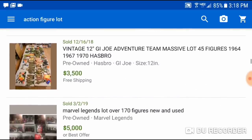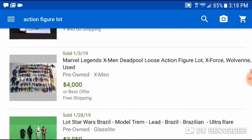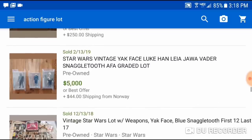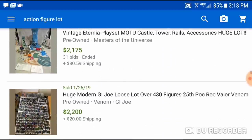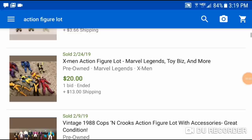So put enough of this stuff together and you got some big money. Obviously a lot better money if things are packaged, and a lot better money if you have like Star Wars. But don't look past that fast cash, and I'll see if I can find you some that are more realistic in prices. Getting back down to reality, here's some X-Men figures, $20.